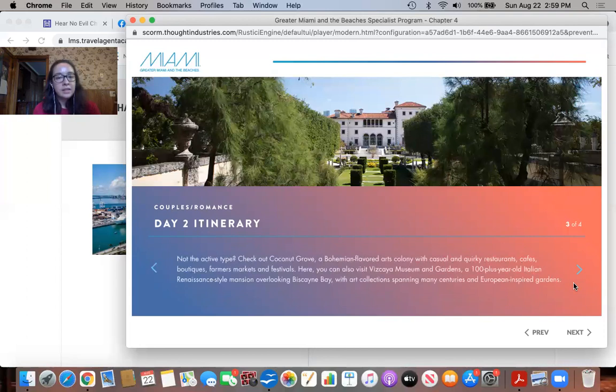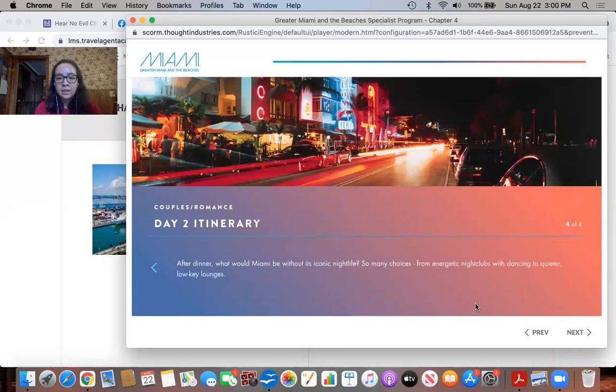Not the active type? Check out Coconut Grove, a bohemian-flavored arts colony with casual and quirky restaurants, cafes, boutiques, farmers markets, and festivals. Here you can also visit Vizcaya Museum and Gardens, a 100-plus-year-old Italian Renaissance-style mansion overlooking Biscayne Bay, with art collections spanning many centuries and European-inspired gardens. That looks like a nice place to go. And after dinner, what would Miami be without its iconic nightlife? So many choices, from energetic nightclubs with dancing to quieter, low-key lounges. So plenty for couples to choose from.